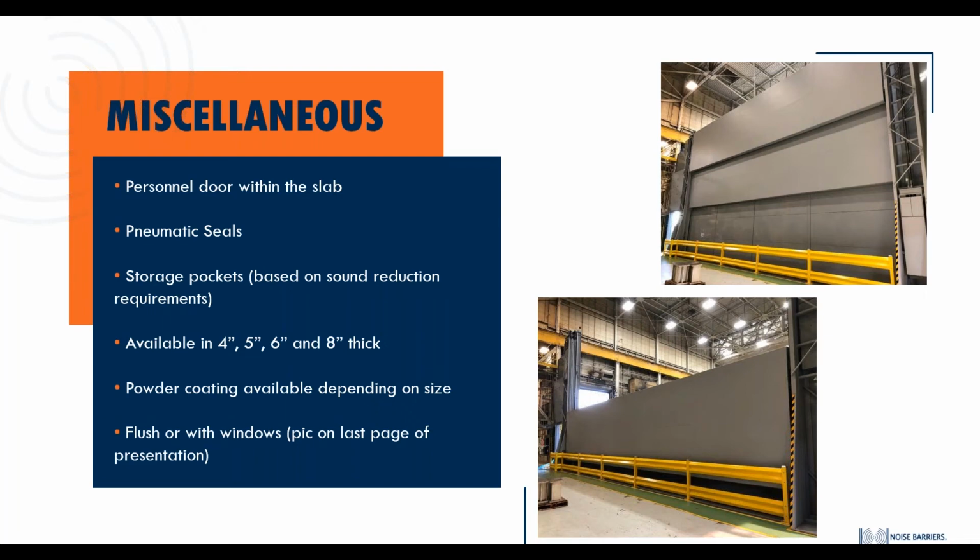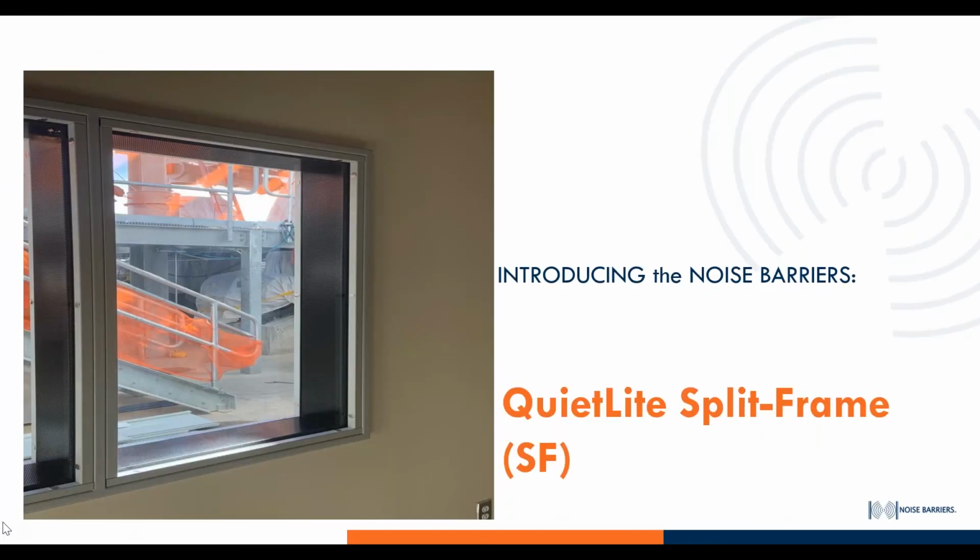Various thicknesses I talked about, powder coating, absolutely. We do put windows in them on occasion. The picture to the right there is actually an interesting 2-slab vertical lift door that operated from a recess in the floor and vertically lifted. It closed in the up position, so it's kind of unique. 35 feet wide, 2 slabs. We make an HM window, which is a fixed window.